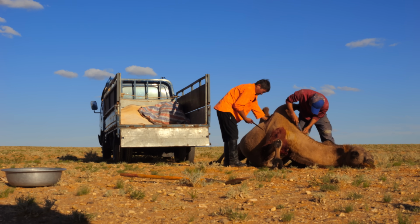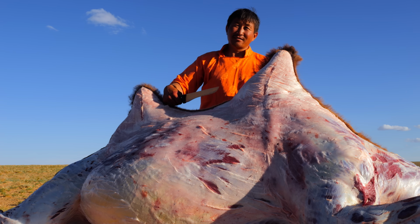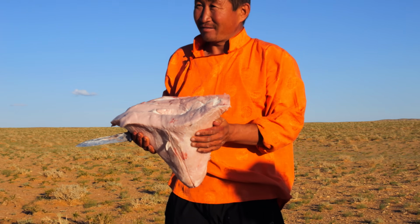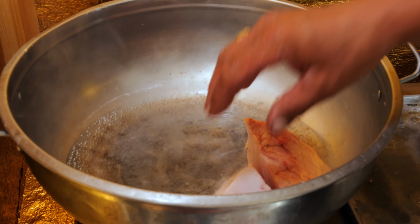The camel's unique physical traits are especially valuable to the locals. The hump, or in this case, 2 humps, are full of fat. To the camel, this is a power bank when short on sustenance. To the nomad, it's an energy-rich cooking oil. The humps are portioned into small chunks and boiled.